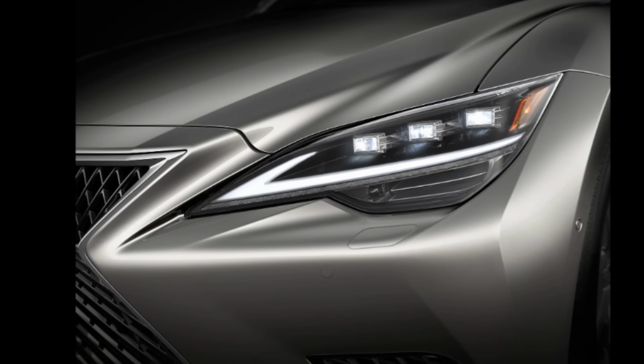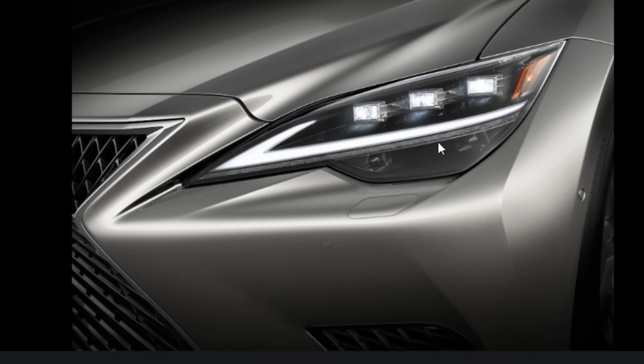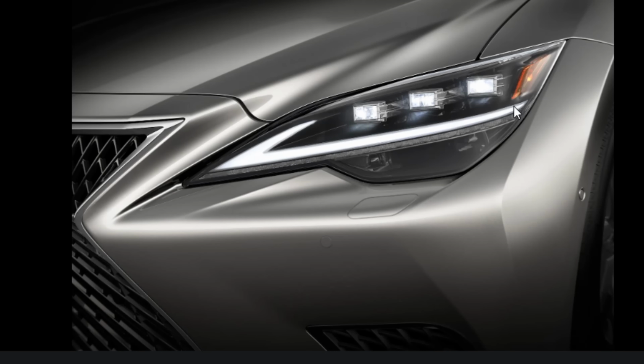Now, there are two pictures here of these new LED headlights. This one doesn't have the bar in the middle, but this one does. So I'm almost thinking that this one might not have the Blade Scan technology. Now you see these new squarish LED headlights. I think that is a step backward. I'm a big fan of the triple beams. These square LED headlights look unfinished to me.